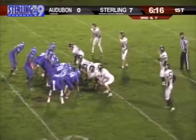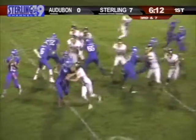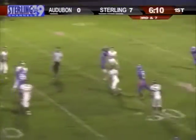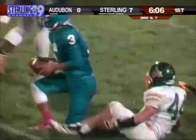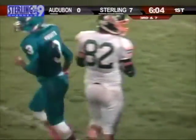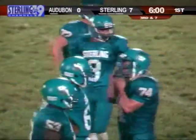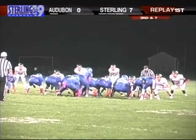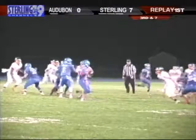3rd down and 8 for Sterling. Ball placed at the 37-yard line of the Green Wave. Barrett back to pass, looking across the middle, has a man complete to Mike Schneider near the 1st down. We'll see where they spot it. They're going to say he's short. The far side official saying 4th down. There's a penalty marker on the play in the backfield. It's a roughing the passer call, so it's going to give Sterling a 1st down either way.